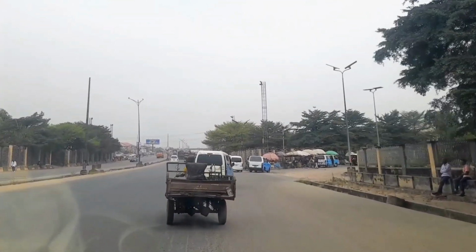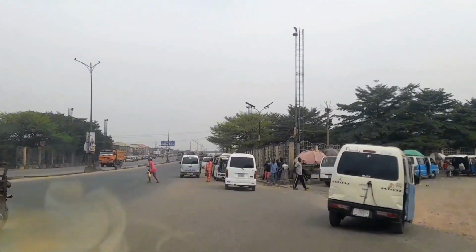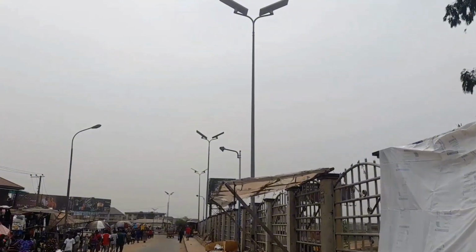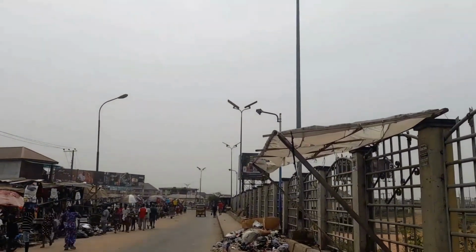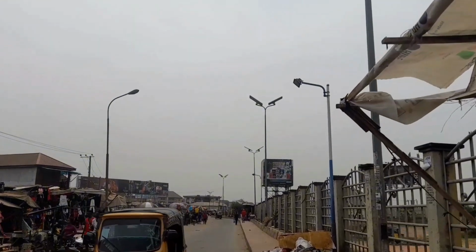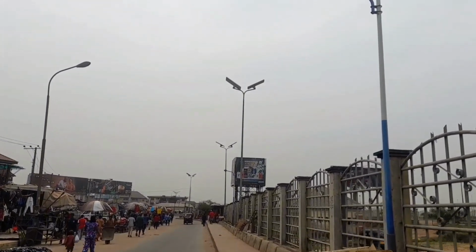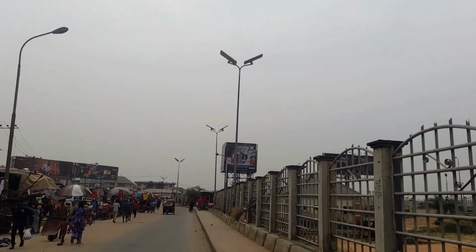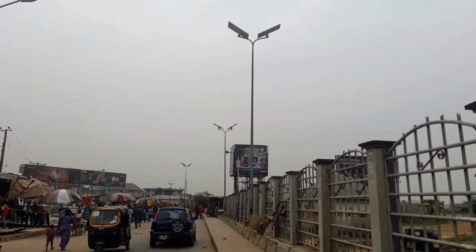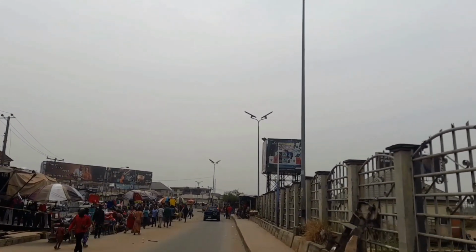So from that Nitel axis heading towards Owerri Road, those people are a little bit busy. They are opening up gradually. When I got there, some of them were already doing their business. You can see that the place is somehow busy. Even those using their foot to do their thing are there. So the road is quite busy from what I saw coming towards here.